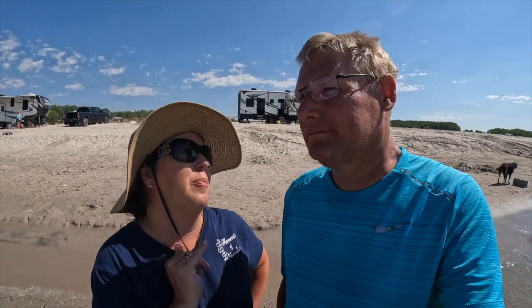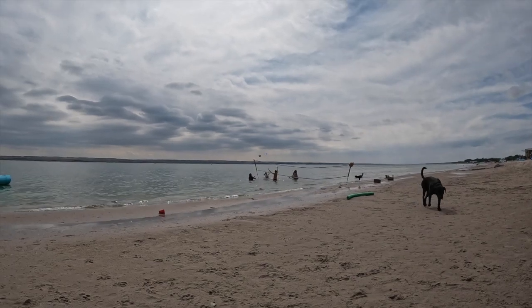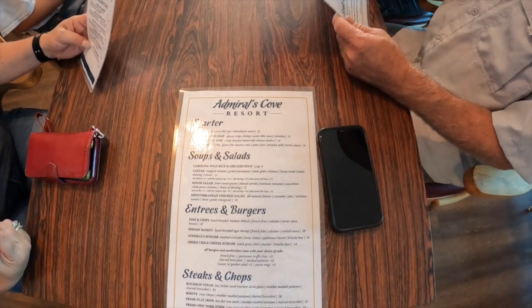We did pick the perfect week to come because it was 100 degrees last week. Next week it's going to be 100 again, and while we were here it was mid-80s all week long, so it was absolutely perfect. The wind kept the bugs down. We did go to a couple of places to eat while we were here, Admirals Cove and Boxcar.